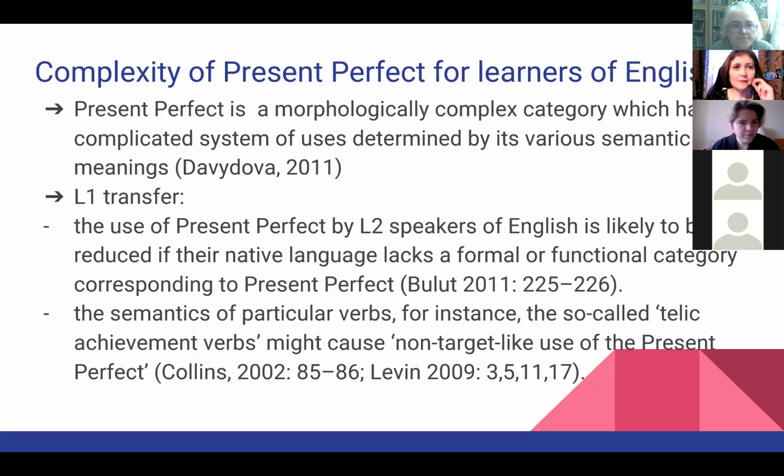So that's the plan. Present perfect has been proven to be one of the most frequently used tenses in English, which occurs in different registers, including academic prose, as it was demonstrated by Douglas Biber and co-authors in their seminal work, Grammar of Spoken and Written English, published in 1999.